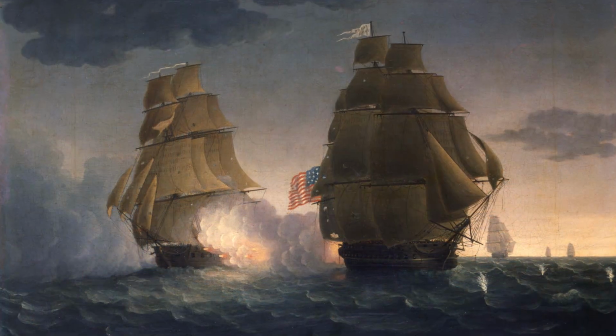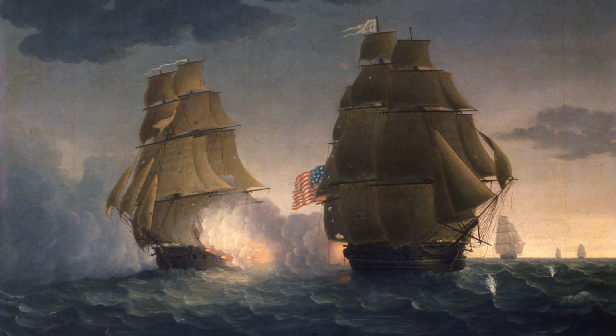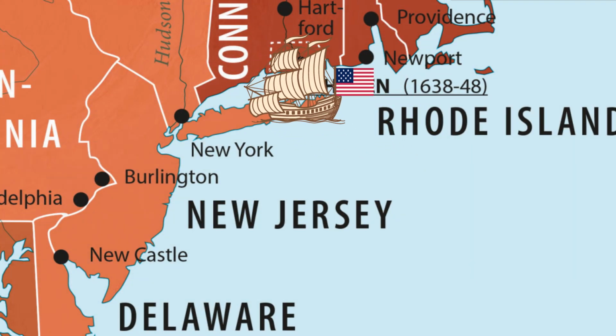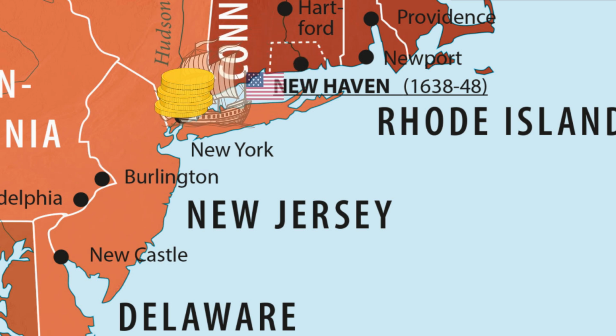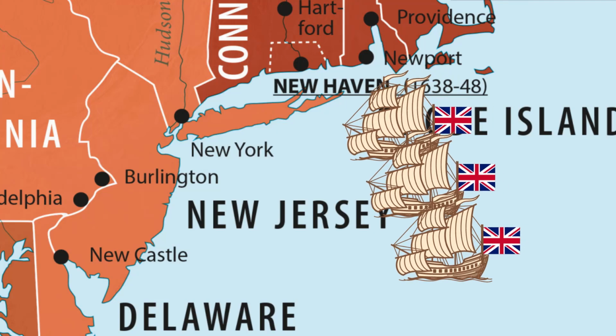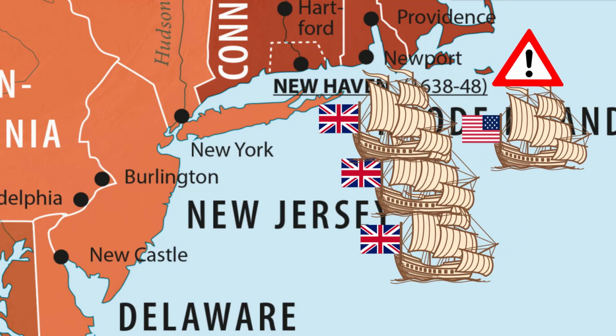Trouble had been brewing with Britain for a while at this point, but Congress didn't act to start raising money until after it was already too late. The federal government got most of its income back then by taxing imports, but imports took a major nosedive after the war started. The Royal Navy made sure of that.